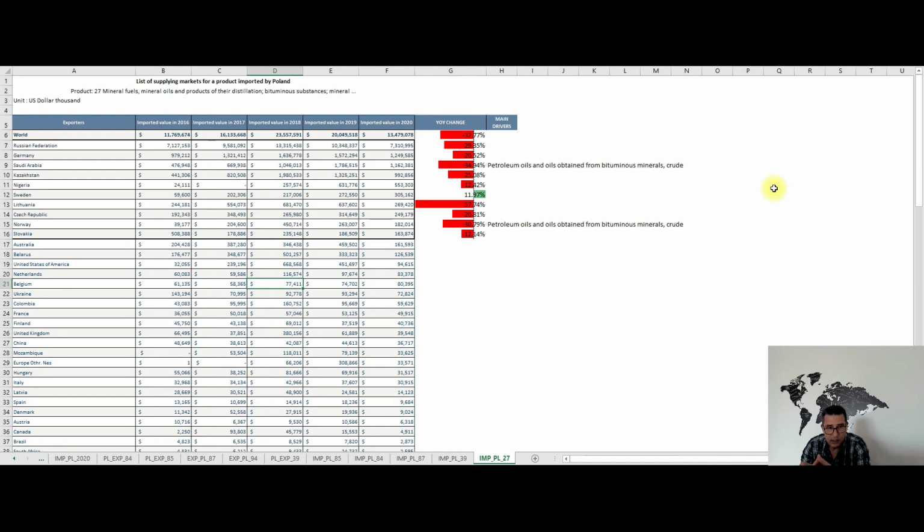In fact, the only country from these top 10 trading partners who experienced some increased value was Sweden, with almost 12%. In terms of major import drivers, I've added here again two examples, both driven by petroleum oil for Saudi Arabia and Norway, but I am pretty sure that this is the case also with other big petroleum exporters like the Russian Federation, Kazakhstan, or Nigeria, for example.